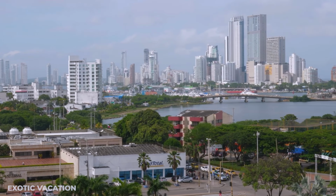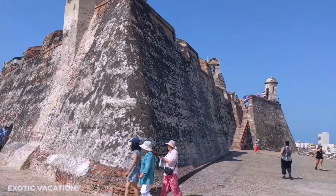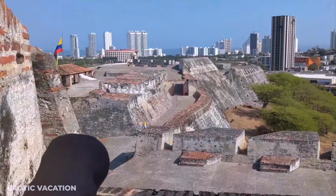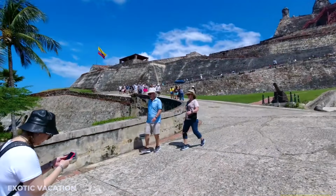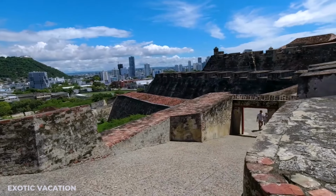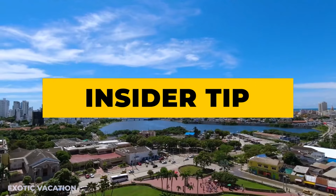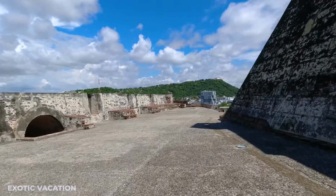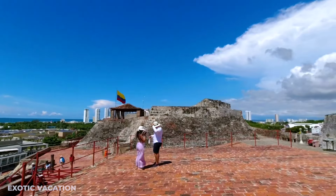the cooler morning hours. There's plenty to explore inside the castle too, like climbing through its many tunnels, wandering the steep staircases, and discovering different levels that were once used for defense. Entry costs about $7.60 USD, and you can either grab your tickets at the entrance or buy them online in advance.